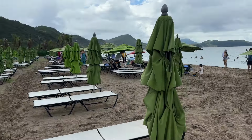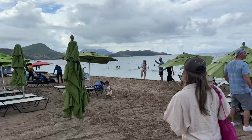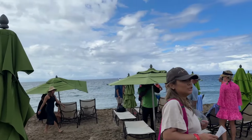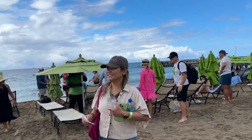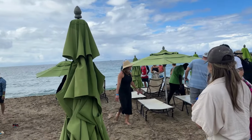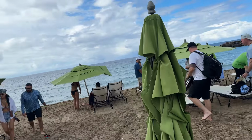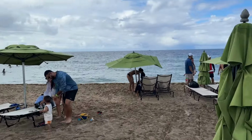This is a nice beach. The rain is off and on. No sun, but still about 82 degrees, so it's kind of nice to go in the water and enjoy the beach.